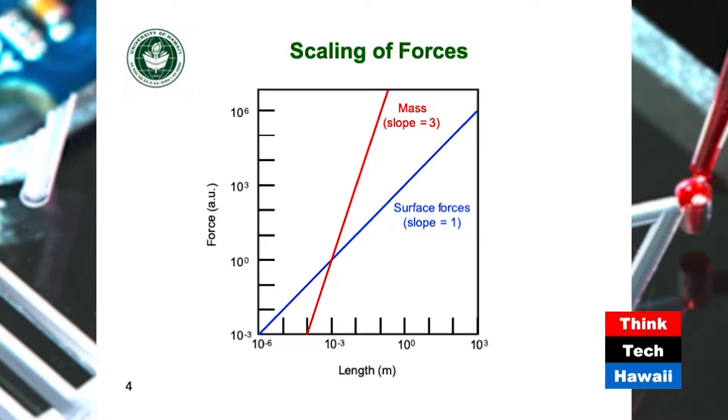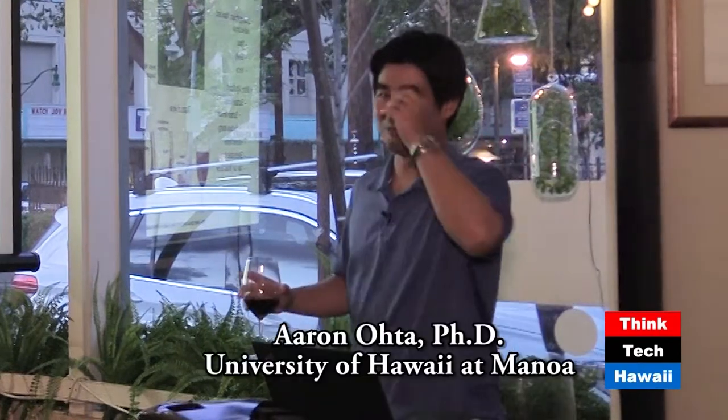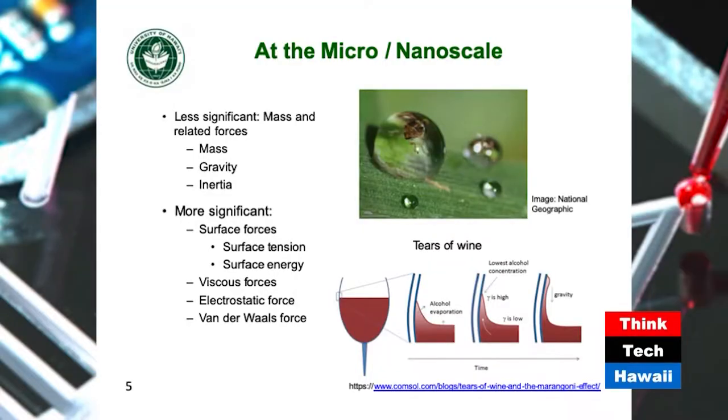To summarize that graph in words, if you don't like the graph: when the objects are really tiny, you don't really care about gravity anymore. Things like inertia that depend on mass aren't that important. But what's more important are things like surface tension and various other forces.